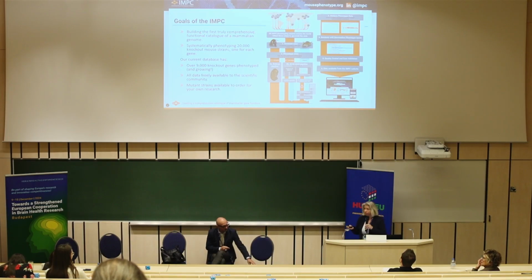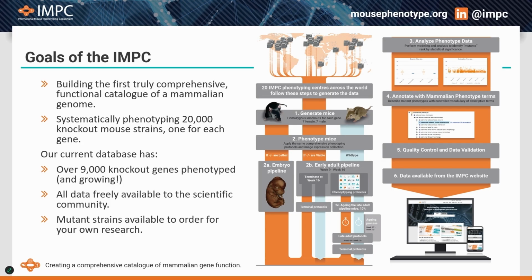And we produce these knockout mouse lines and comprehensively phenotype them basically from head to toe. So from behavior over clinical chemistry, metabolism to pathology. And we make all of this data freely available via this website, which is indicated here at the top, mousephenotype.org. And what is really crucial is on the right part. Now let me see if I can. Yes, I can use the pointer.